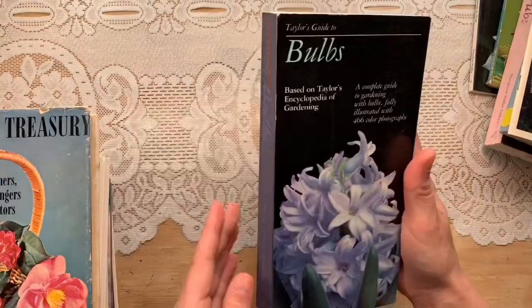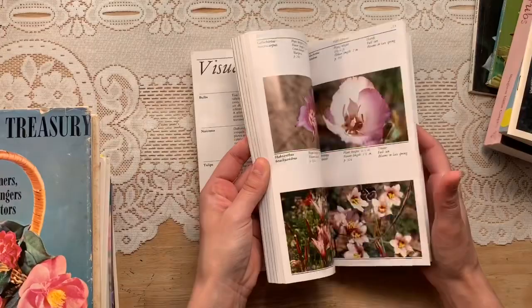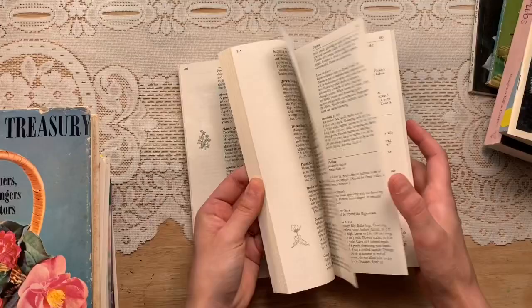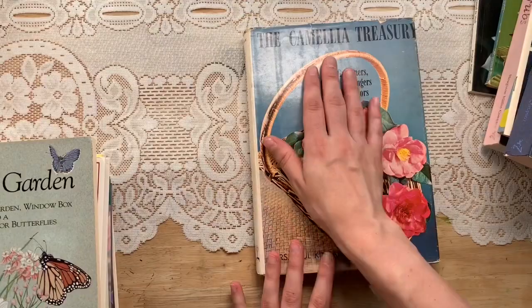And then I have Taylor's Guide to Bulbs. So we just saw shrubs, but here's bulbs. So pretty much the same setup. Here's all of the bulbs. Hundreds of images. Gorgeous. And then in the back, you have the black and white ones. These are so cute. So that, this was really unique. The Camellia Treasury for gardeners, flower rangers, and exhibitors.